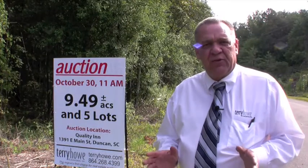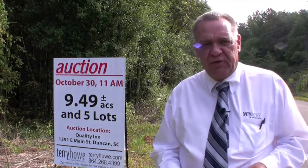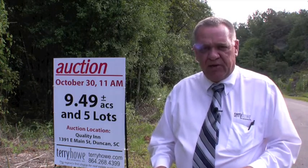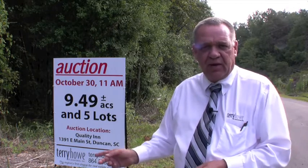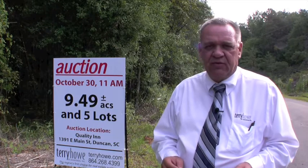Now, this property is in Spartanburg County, but it adjoins the city of Duncan, and they have some more generous density regulations where you can build more homes than were proposed here to begin with. And the best part about it is there's sewer available. It's right down here in the woods, but that sewer belongs to Lyman. So if you were to annex into the city of Duncan, you would need to get permission to use the Lyman sewer. And I think the water's already here, and that will be SJWD who serves this area.